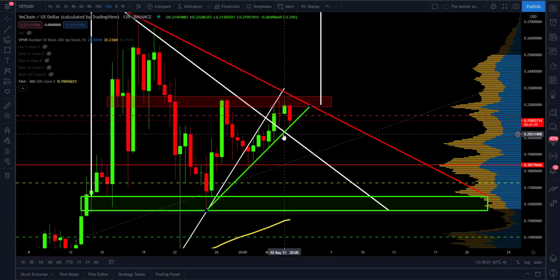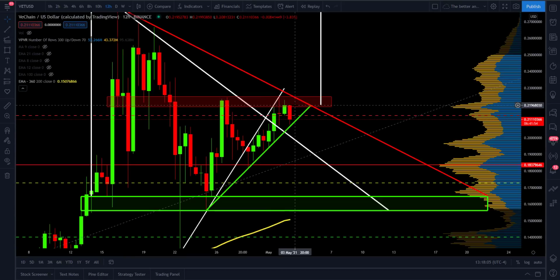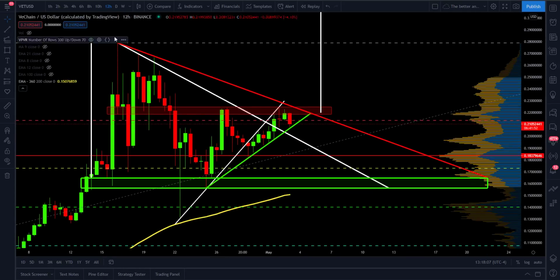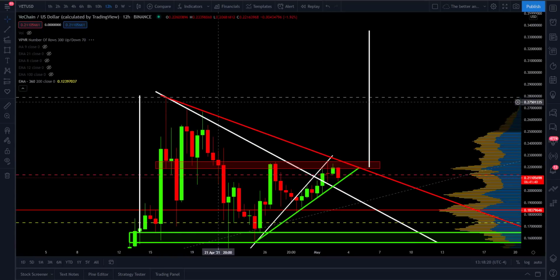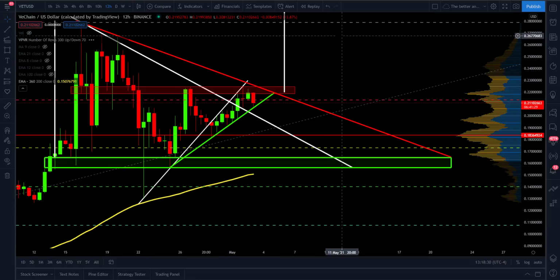hopefully we find support here, and if we start to make moves to the upside, make a higher high on the VeChain Bitcoin pairing, that's probably going to be our cue that we could see a bullish breakout and get above 22 to 23 cents. That's the key level we need to look out for. 22 to 23 cents is the key resistance zone for VeChain. If we can get above that, again, I think we're retesting all-time highs, eventually 32, 33 cents. So those are some of the major factors you guys need to be aware of with VeChain.